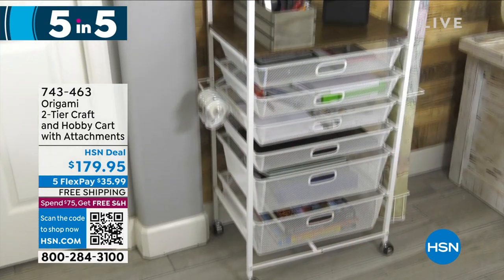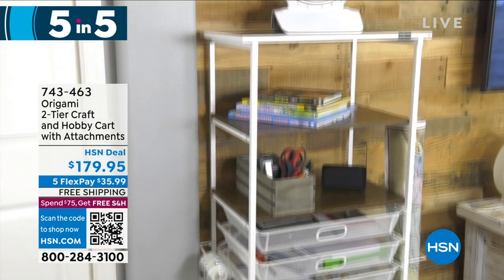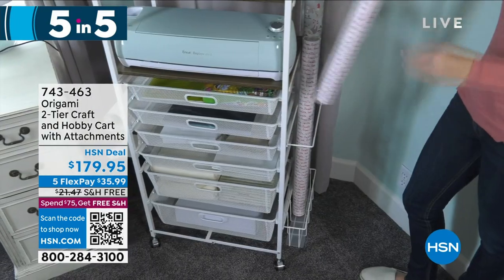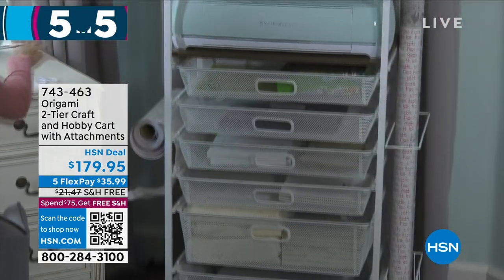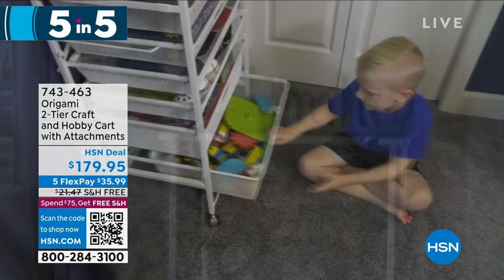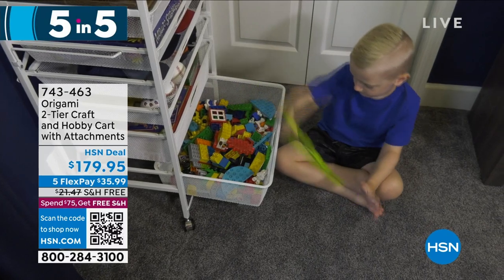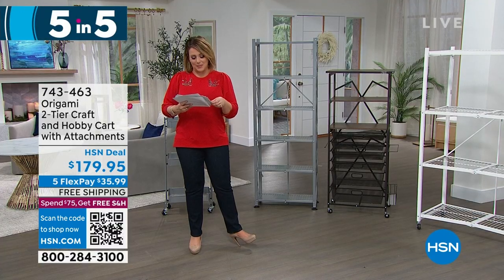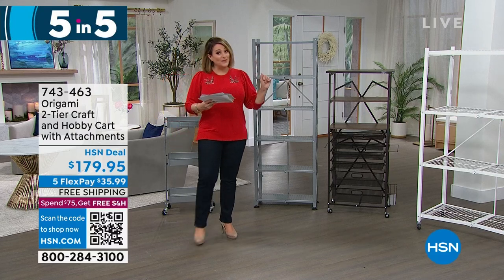You don't have to build this thing. You just open it up and you fold it flat when it's not in use. Even the baskets nest, but look, it even has that side shelf where you could put wrapping paper, maybe rolls of vinyl. Even has a ribbon holder. Oh, amazing for little odd bits and ends as well. 743-463 is your item number. And it does come in a couple of colors for you.